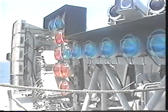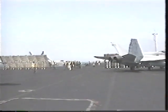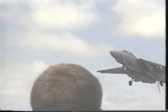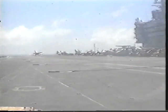Getting back on the ship is as impressive as leaving. A pilot uses a series of lights known as the ball to guide his aircraft down the slope. But he doesn't have the convenience of a lengthy runway. He has to grab one of the four 2-inch thick cables which drag aircraft going as fast as 150 miles an hour to a screeching halt. As soon as the pilot hits the deck, he pushes the aircraft's engines to the max. This is to ensure he has enough power to take off again if he misses all four cables, known as a bolter.